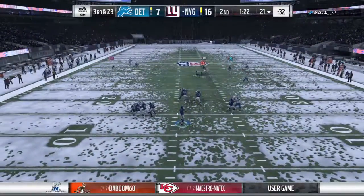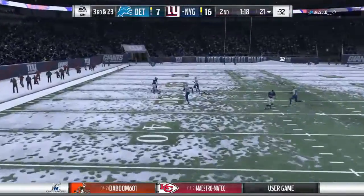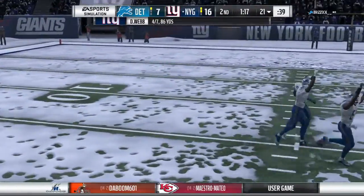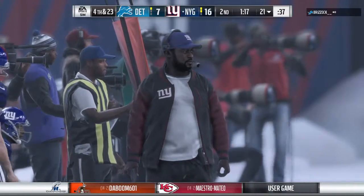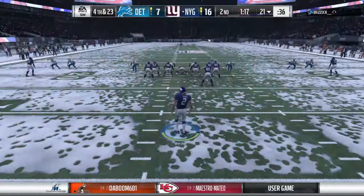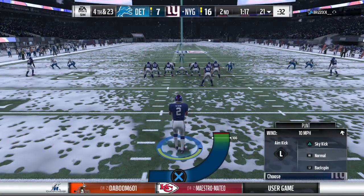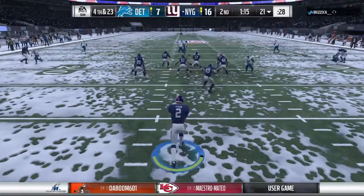Gun. Webb now from the gun. Trying to lay one up deep. And that one incomplete. Had some position but couldn't hold on, and it brings up 4th down. But one thing's for sure, when you've got a big receiver and you trust him downfield, you're going to give him opportunities to go up and get that 50-50 ball. And he is a darn good big receiver. Unfortunately, that time didn't work out.